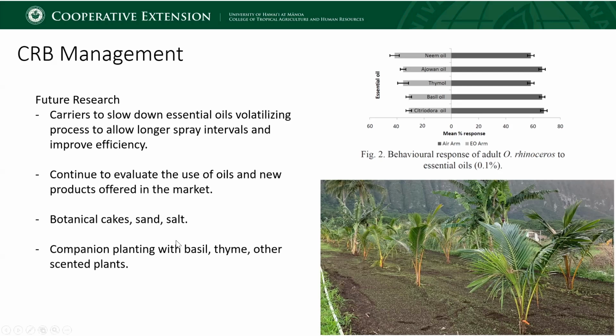In India, there are a lot of scientific papers mentioning botanical cakes. These are pastes that they make with neem oil and essential oils, and they shovel them in between the fronds. So it's like a physical barrier and repellent in the palms. And now we're going to try planting basil as a ground cover in this area, because they need a ground cover anyway. We try everything we can, so we can harvest coconuts as well.